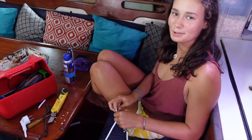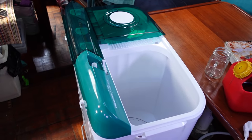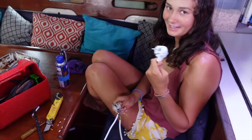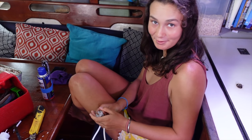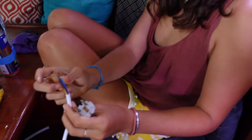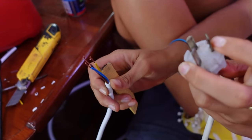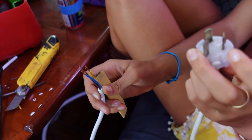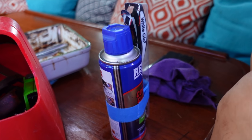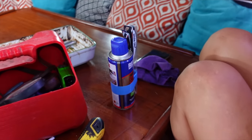So Dad's just bought a washing machine, and he bought it in Indonesia, so it's come on one of these plugs, so it doesn't plug into our wall. So I'm just going to change it back to the Australian one. I've stripped the wires, and now I'm just cleaning the old Australian plug from our last washing machine. A little bit of sandpaper, and some contact cleaner too. Make it all nice and shiny.